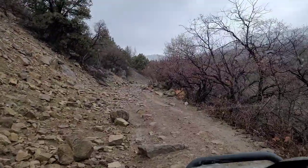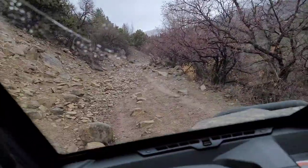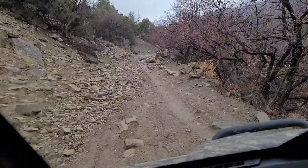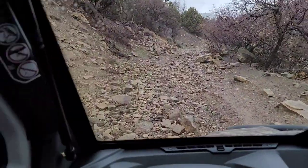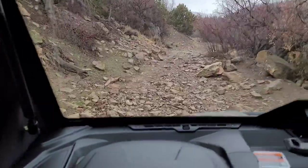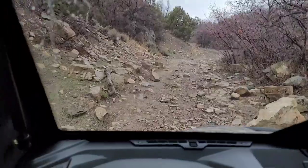As we continue to get steeper and steeper, I have put it down into low range. See how the low range crawling action is. We're currently doing about 3 miles an hour. It's very slick. The clay out there makes it really slick, but obviously we're getting good traction with the rocks. Running about 3,100 RPM.